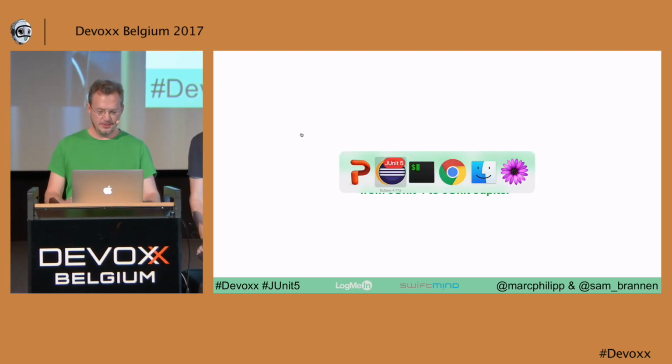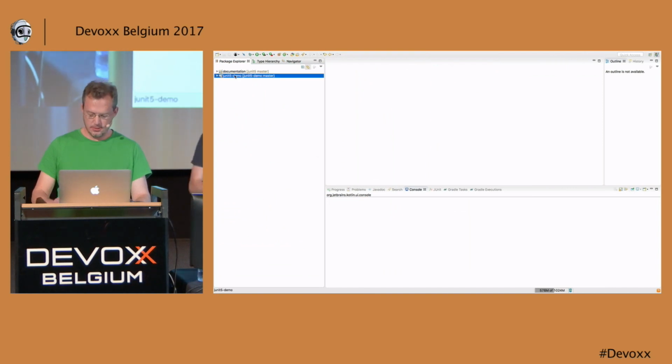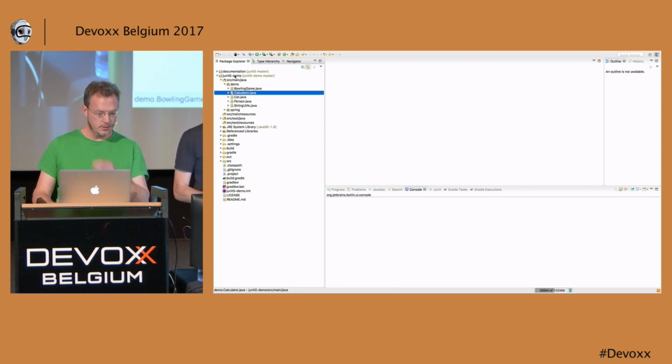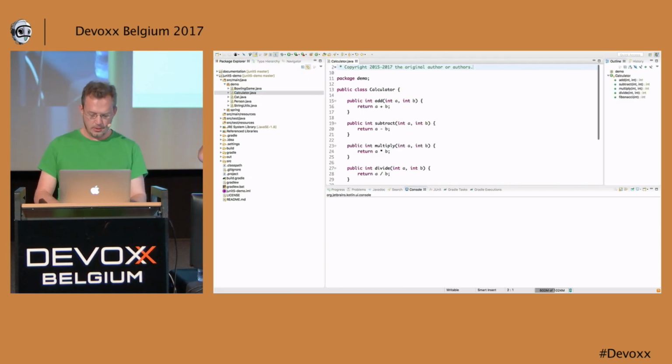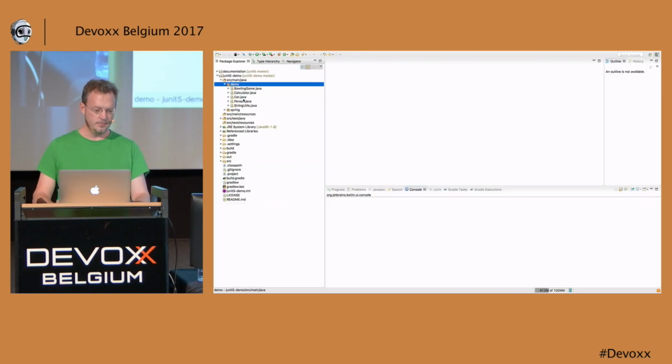Okay, let's see how it goes. All right, so this is using Eclipse Oxygen, the most recent one, right? And we've got some demo calculator here. Nothing very exciting, just want to demonstrate the testing parts, right? So it can add, subtract, multiply, divide, etc. Division could be divided by 0, right? Fibonacci could take too long, depending on which number you ask it for.